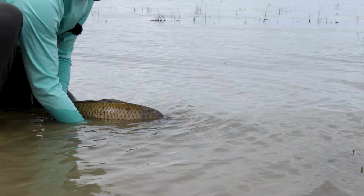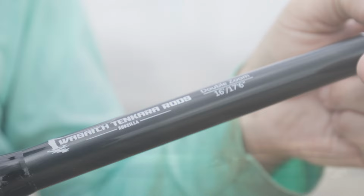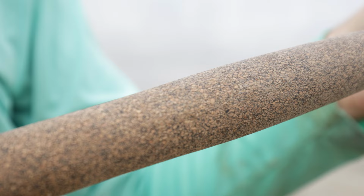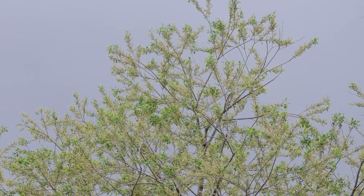Like clockwork, those Colorado storms rolled on in. The skies blackened, and the familiar rumble of thunder echoed over the plains. As I retreat back to my car, I think about how well this rod performed. I am not a Western fly rod versus Tenkara guy. I really don't care what gear you use, fish what you enjoy. But I am telling you, fighting these large fish on a fixed line Tenkara rod is truly something to behold.